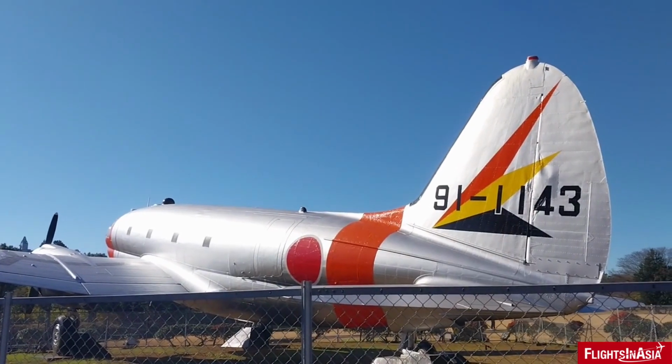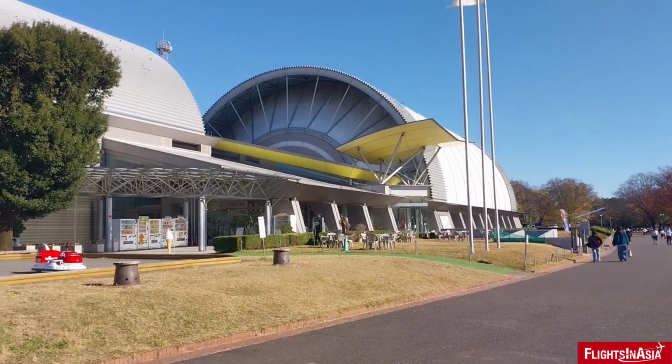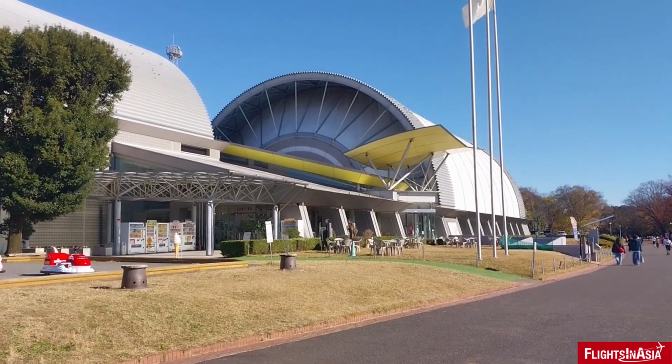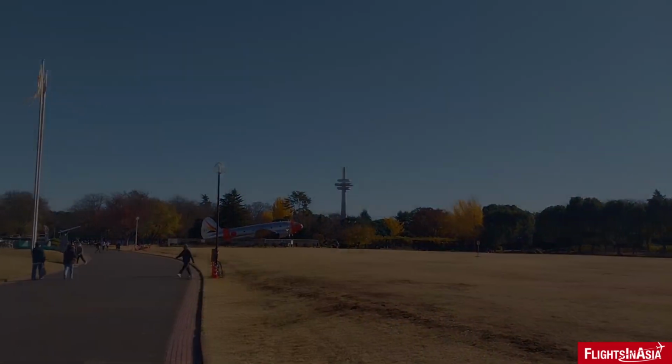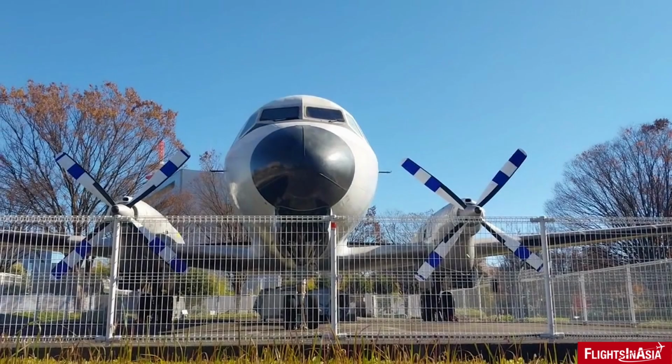If you plan on eating before or after your tour of the Aviation Museum, there is a souvenir shop and cafe, or you can get some dining and snack options at the Kokukoen station. I definitely hope you enjoyed this video, and if you do happen to be in Tokyo, this is a great place to visit.